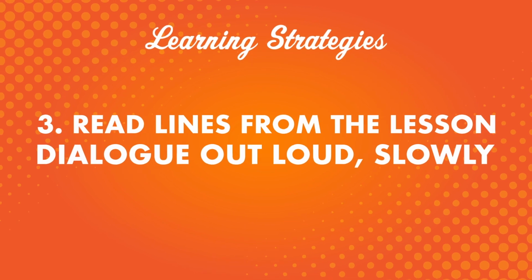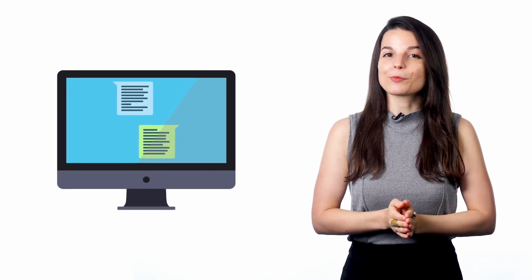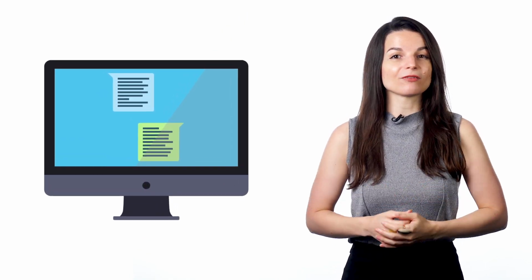Number 3, read lines from the lesson dialogue out loud, slowly. Then reread and increase your speed. This tactic is powerful for 2 reasons. It helps you become able to read faster and speak faster. Speaking smoothly is something many beginners say they struggle with, so this kind of practice can be very beneficial for beginning learners.